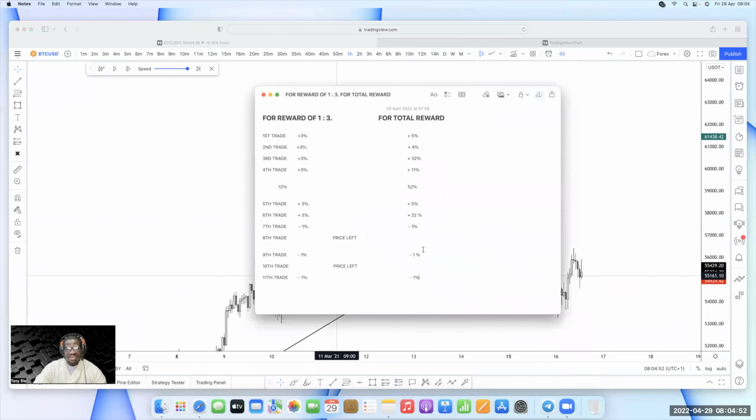After taking 3 losses, the first one on the seventh trade was a loss, the eighth trade did not activate. I would have actually made money on the eighth trade, but it did not activate. And then the ninth trade lost again. Okay, the 10th trade failed to activate. And then the 11th trade was a loss. And then the 12th trade, we made up 3%. And then if you left it, the total reward was a 1 to 12 risk to reward for you. Okay, 1 to 12 risk to reward.